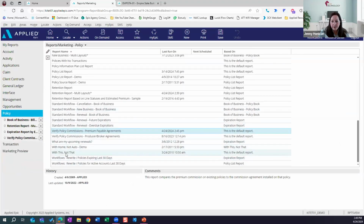Here it is down here, with this, not that. The one thing to remember is it's not going to pull across accounts. So if you have one client with multiple accounts, it's not going to look and see, do I have their commercial? Do I have their personal? It's not going to do that. It's just going to do within that account, do I have this and not that? So those are some really helpful reports in there.